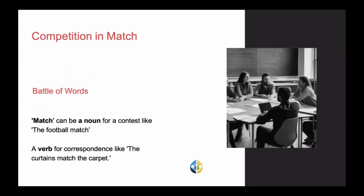Then we have match. Match can be a noun for a contest, like a football match. It can be a verb for correspondence, like the curtains match the carpet, right? In that case, it's a verb. So as a noun, right, it's pointing to something that is going to happen. As a verb, in the example we have here, something that's going to basically collaborate or work with something, match the carpet.